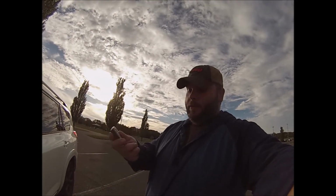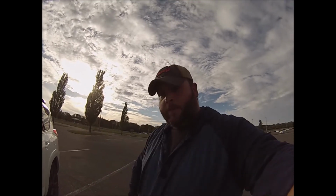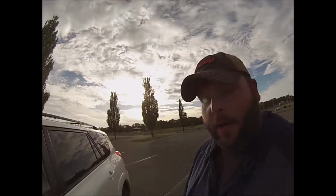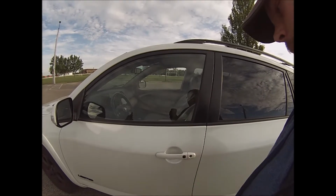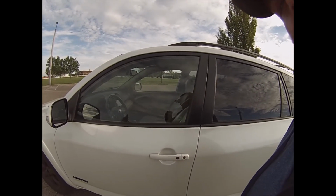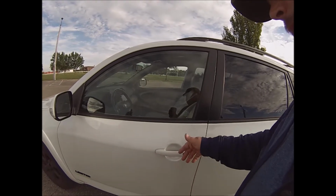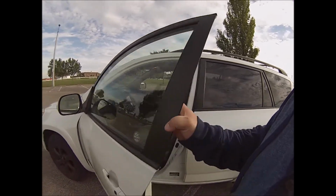Obviously there is no actual key, it's just the key fob, and how it works is you just leave it in your pocket, and right now, I believe it's unlocked. So we walk up to the car, this black button right here, and now it's locked. Now you give it a second and there's a pad behind this handle. You just stick your hand behind that and it opens and you're good to go.